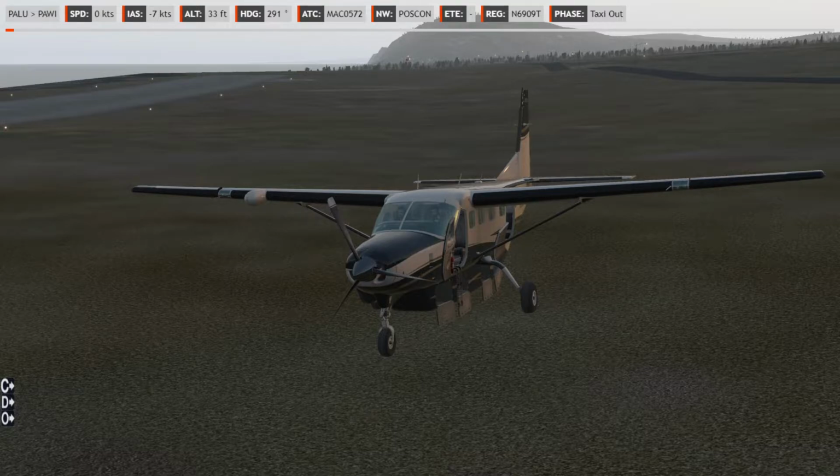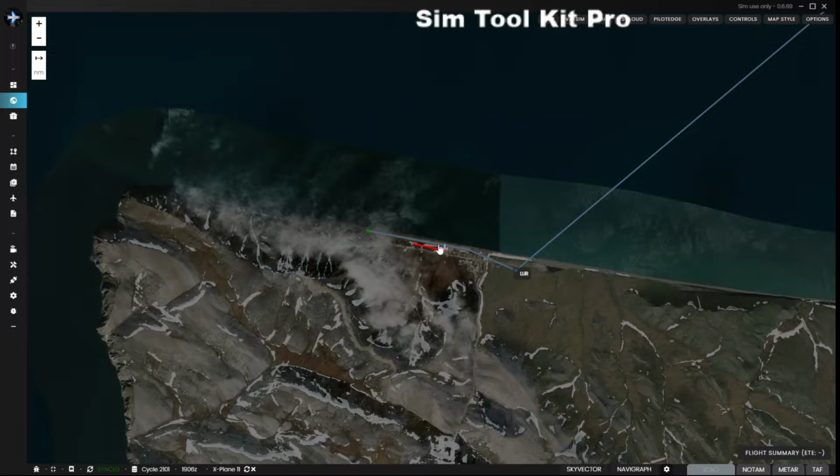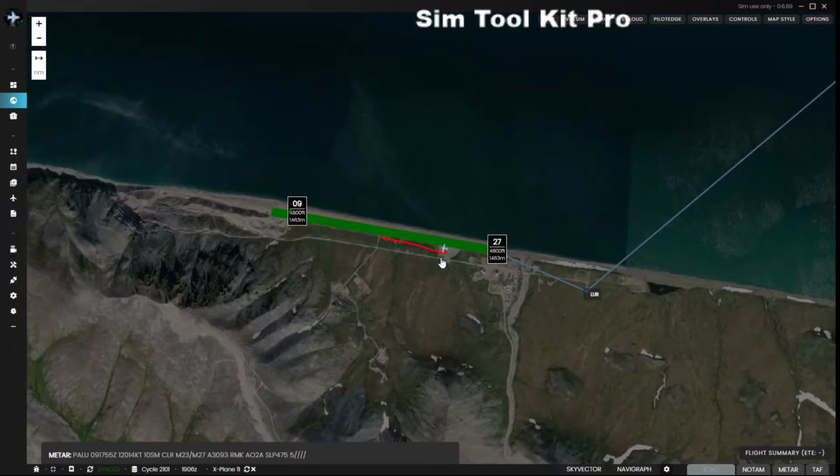All right, so Sim Toolkit shows us at, well, kind of, sort of, wants to. Let me see if it's showing. There it goes now. Showing us there. And let me zoom down a little. You can see this little makeshift ramp we're at. The little red line you see, we started there and came on down to here. But what we're going to do is back taxi runway 9 to take off. Now, our first fix LUR is right, as you can see, off the end of the runway, and then we go direct.